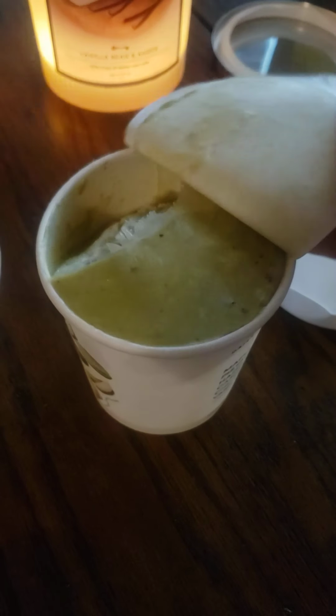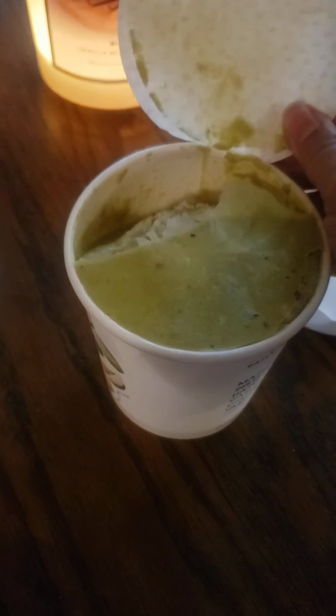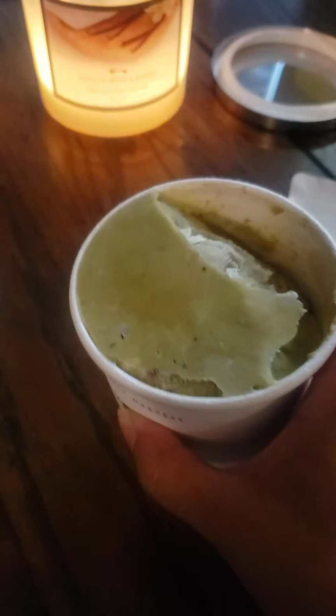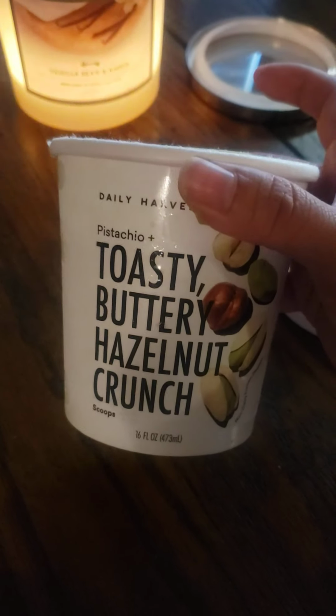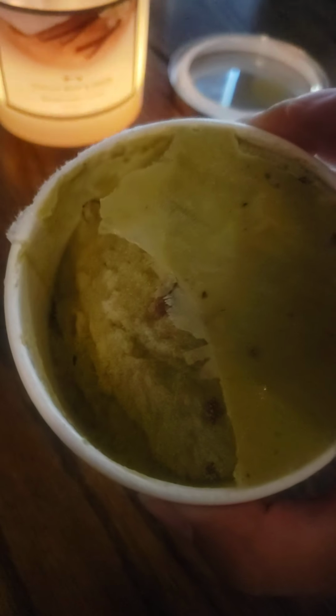See what it looks like. Oh, like it's settled in shipping here. Let's just get rid of that. I don't know, does that look appetizing to you? It kind of doesn't, actually. If you want to see me taste test this, you let me know in the comments below. Hazelnut crunch, huh? Pistachio. Oh, that's why it's green.